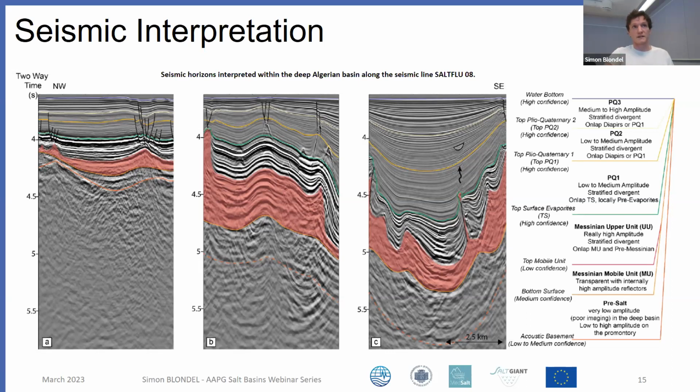And we picked two major soft peak regional horizons, which we call top PQ1 and top PQ2 here. Top PQ1, because it was quite regional and we could see some onlapping on it locally. And it was capping most of the salt dip here. So we thought it was a good one to map. And also top PQ2, which in that case is the boundary between the highly reflective Quaternary and the less reflective Quaternary.